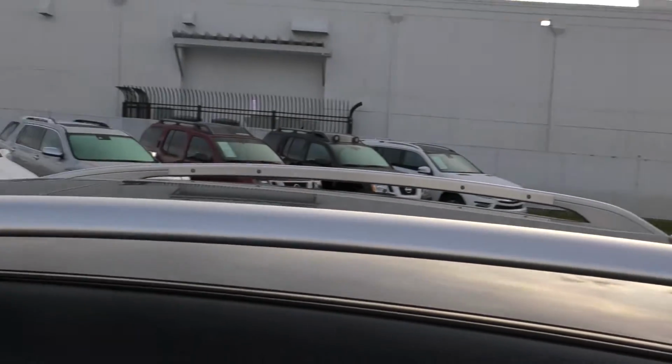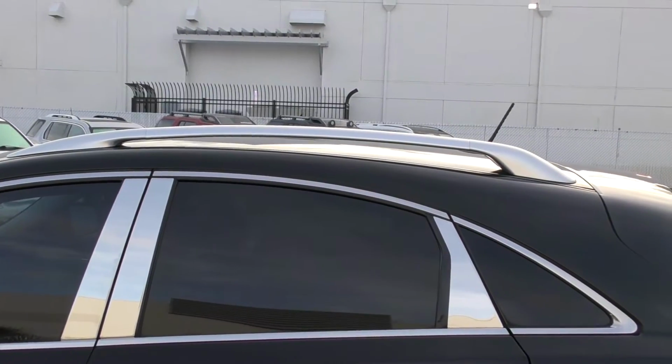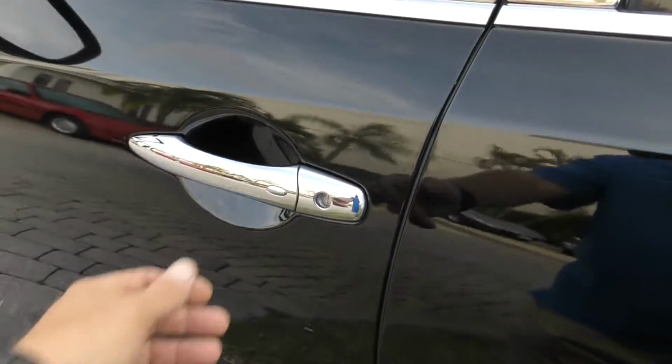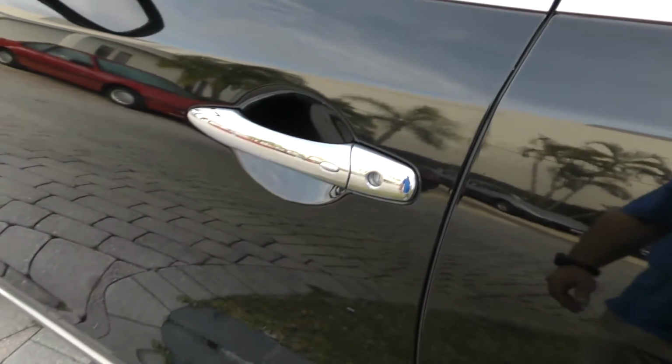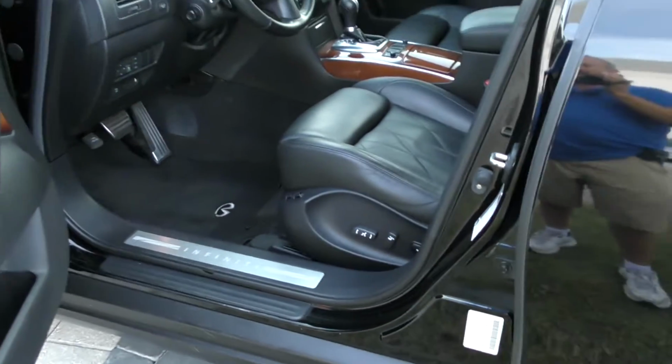What are you going to do? You're going to stuff something up there and tie that down? I don't know. I think that's just for looks. Nice little antenna at the back as well. Obviously, it's got keyless stuff. I've got the key in my pocket so I can lock it by pressing that button, and I can open it. Can I open it just by pulling? No. They actually do make you press the button again to open it.